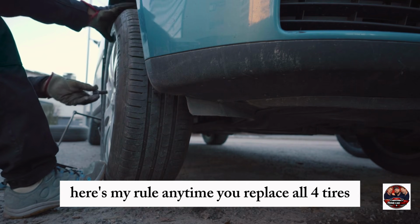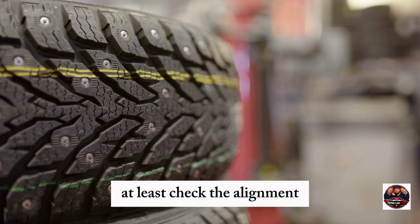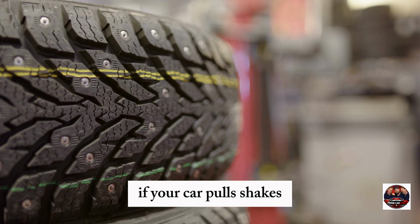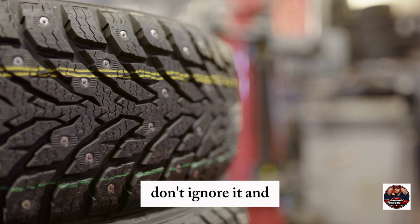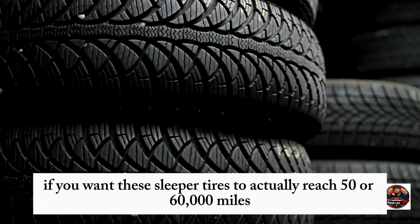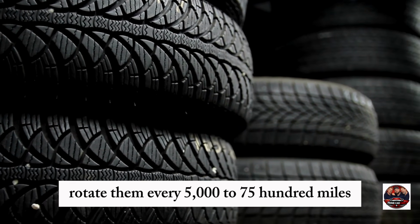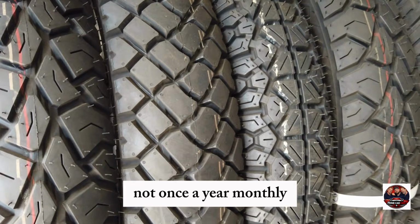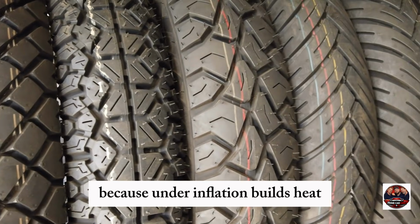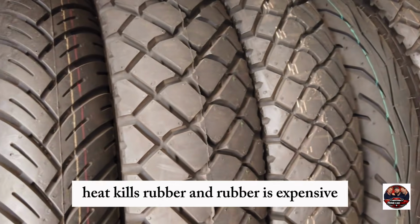Here's my rule. Anytime you replace all 4 tires, at least check the alignment. If your car pulls, shakes, wears one edge, or your steering wheel sits crooked, don't ignore it. And if you want these sleeper tires to actually reach 50 or 60,000 miles, rotate them every 5,000 to 7,500 miles. Check tire pressure monthly, not once a year. Monthly. Because underinflation builds heat. Heat kills rubber. And rubber is expensive.